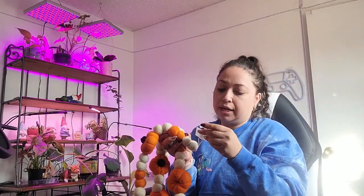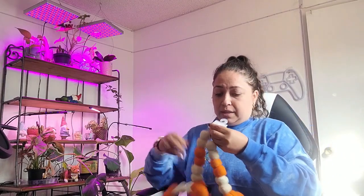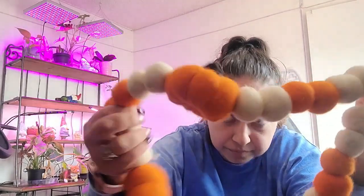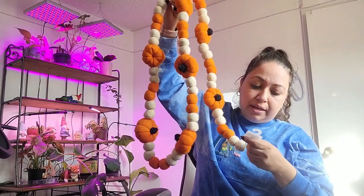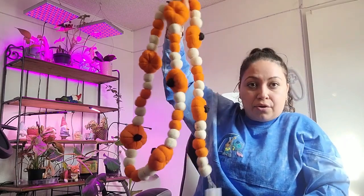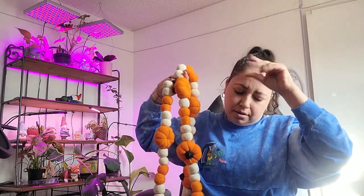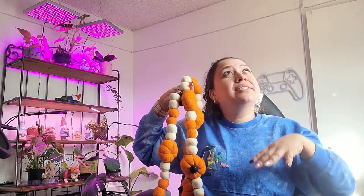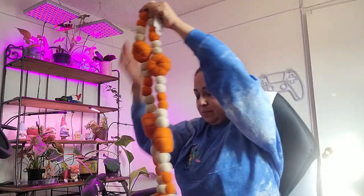Is that not a wreath? I'm sorry, a garland. Yes, a garland. It was $22.99 as well, and that one I got for $5.75, and it's one of those pom-pom things, and it has the pumpkins, and look, it is this big. It is 72 inches, and I got it for that $5.75. I mainly got it for my Day of the Dead, my Day of the Dead altar, because it's orangey, and it looks like the little orangey cempasúchil flowers. You know what I mean?